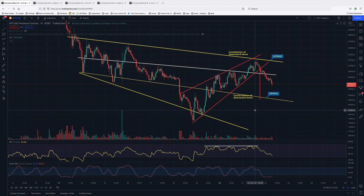Now this trade, the way I'm gonna trade this drop is I'm gonna take most of my profit at 19,500, and then I'm gonna leave a little bit in to see what's gonna happen if it crosses this bottom line. So the confirmation of the downward move, by the confirmation of the downward move, I mean us dropping to the next level into the double bottom area. And this won't happen overnight. This might be this week's move.